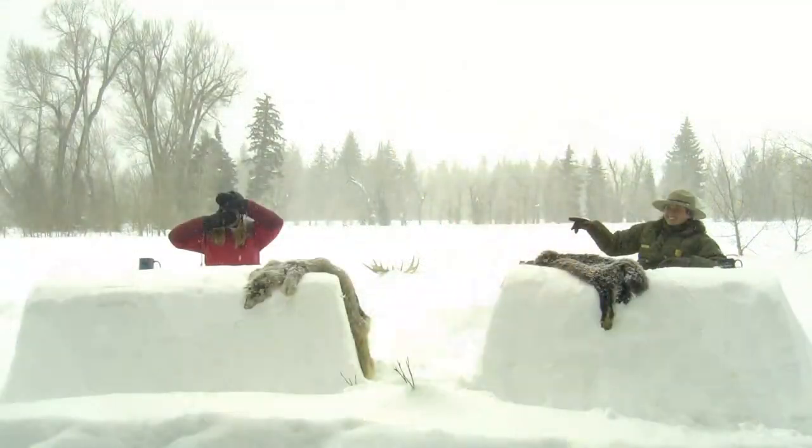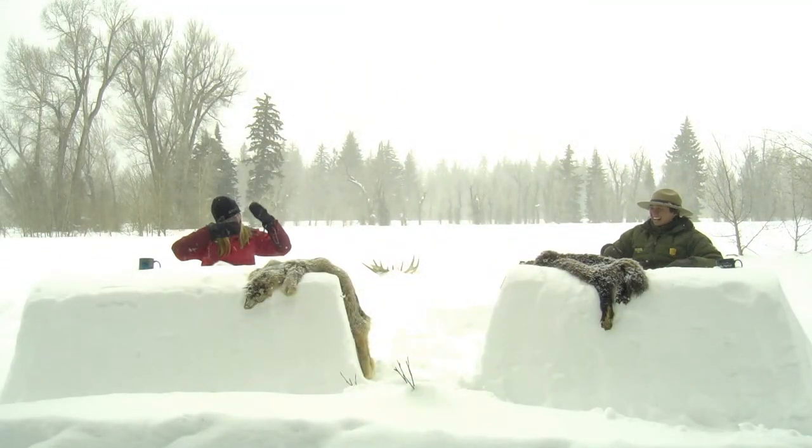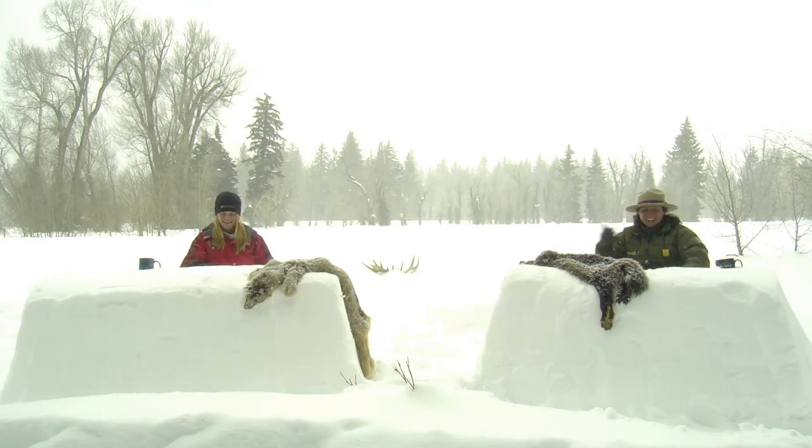Oh, looks like Elizabeth wants to camouflage. Oh yeah, that would be such a cool superpower. I think so too. All right, nice.